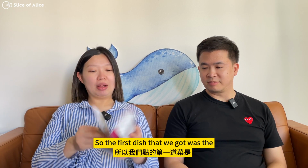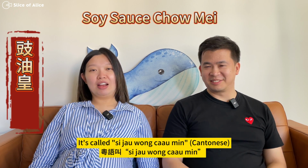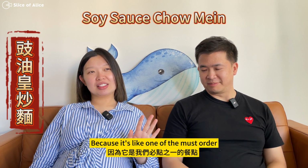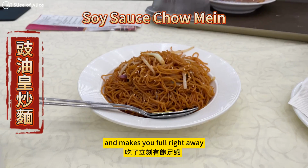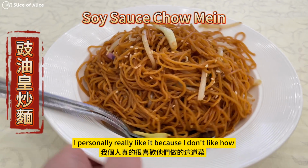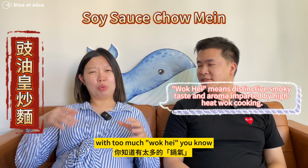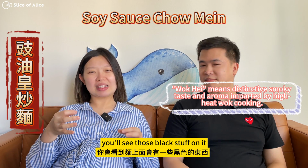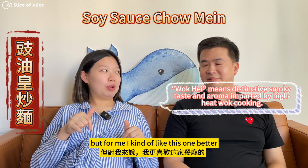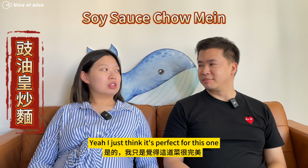The first dish that we got was the soy sauce noodle chow mein. It's called Wong chow mein. We always like to order this dish whenever we go because it's one of the must-orders and makes you full right away. I personally really like it because at some other places it's overcooked, with too much wok, and you'll see black stuff on it. Some people look for that, but for me I like this one better because I don't like it having too much wok. I just think it's perfect.